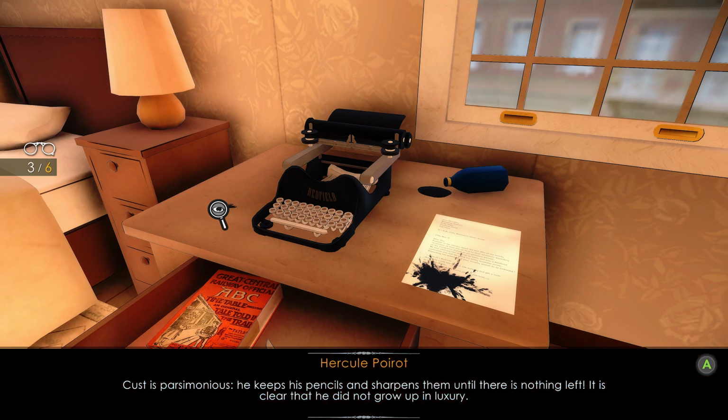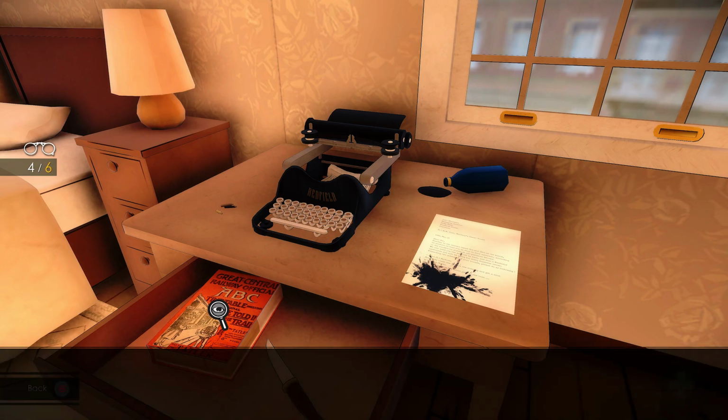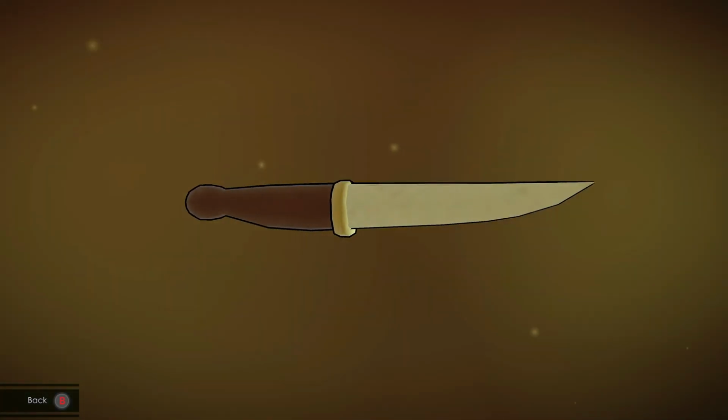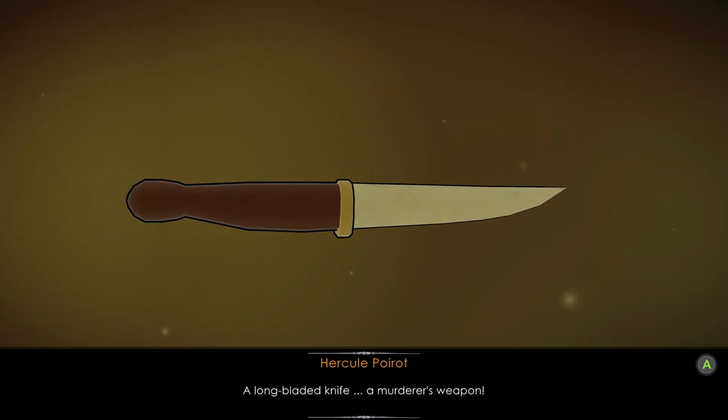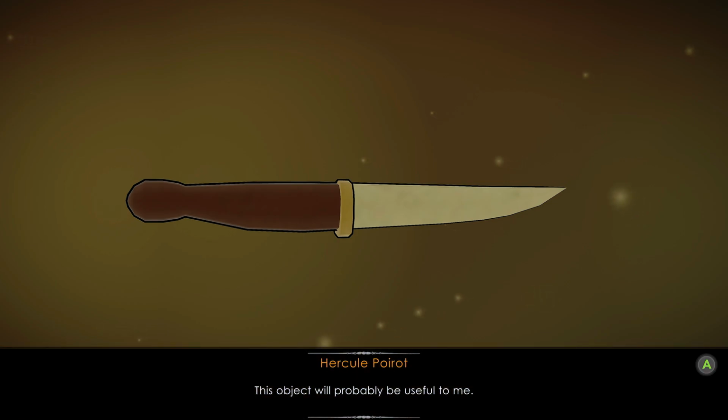Custs is parsimonious. He keeps his pencils and sharpens them until there is nothing left. It is clear that he did not grow up in luxury. It's an ABC. A long-bladed knife, a murderer's weapon. This subject would probably be useful to me.